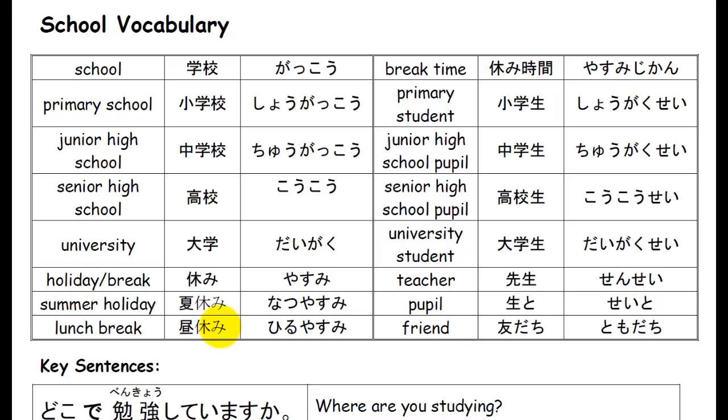Hiru yasumi. Over here we have another word which means break time in general. So that could refer to morning, lunchtime or afternoon break. It's called yasumi, so that's break. Jikan means time. Yasumi jikan. Yasumi jikan, that's your break time.